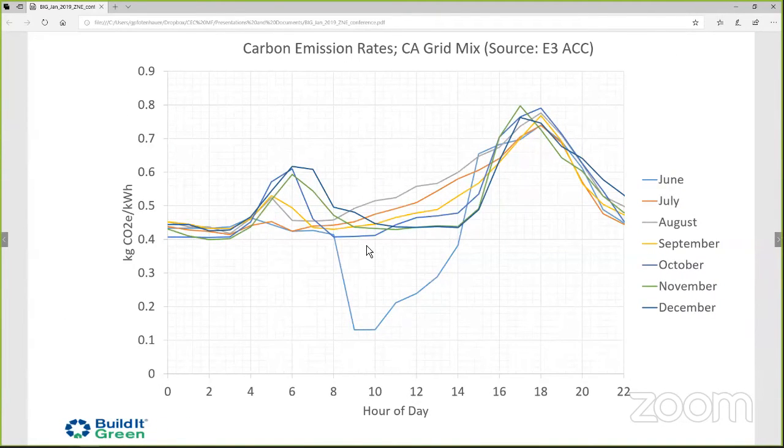This is pulled from E3's avoided cost calculator, which relies on long-run marginal emissions. As expected, you can see in June here, which is this blue line in the bottom, there's frequent curtailment going on. So a lot of times our carbon intensity in the grid for a couple hours may be 0. The average for the month of June is pretty low, especially at the hours of 9 to 11.